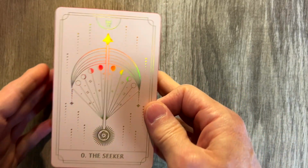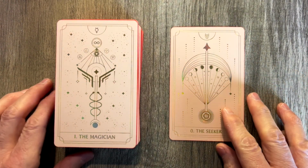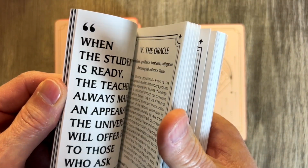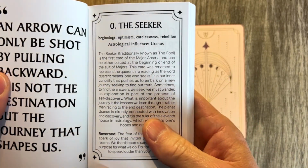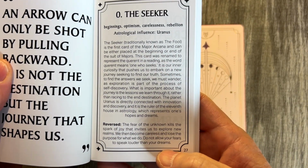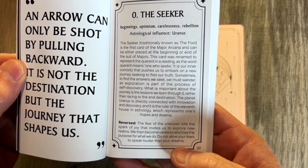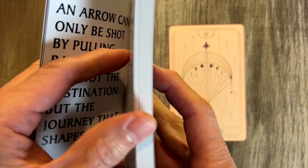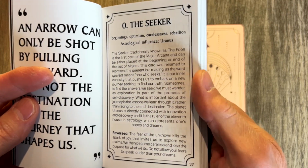Anyway, the Seeker, looking very, very nice. Instead of the Fool, obviously, we have a very detailed explanation for everything in here. So if you're looking for the Seeker and you want to understand a little bit more about the Fool, traditionally known as the Fool, it talks about the reversal, and it also talks about Uranus being the planet and all about the journey that the Seeker takes. So you do have the keywords, you do have the astrological influence, etc.